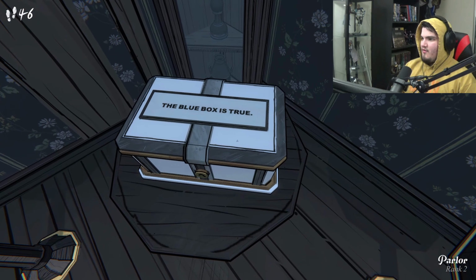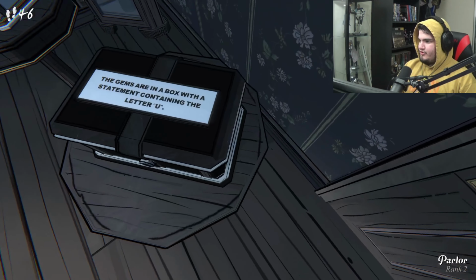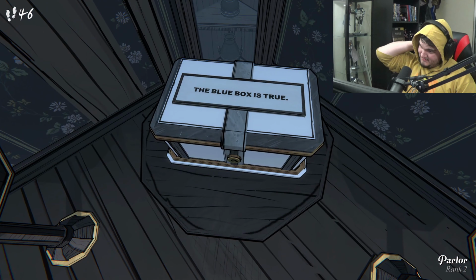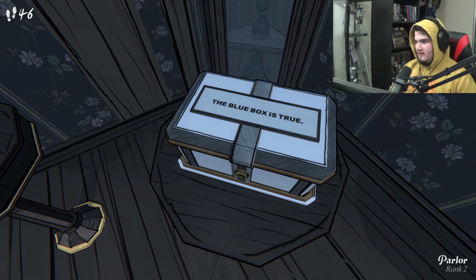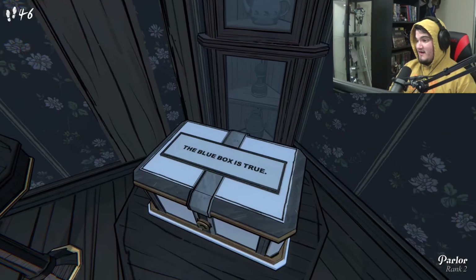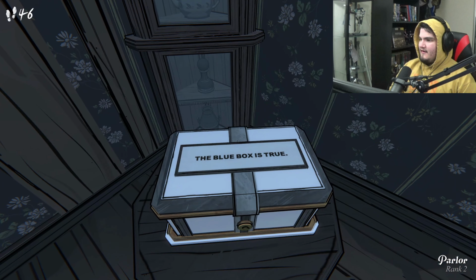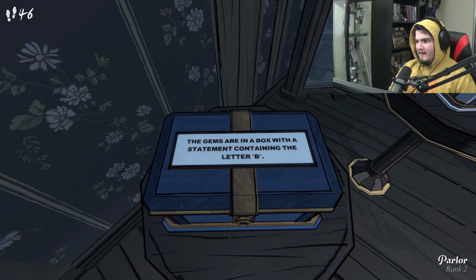So if the gems are in the white box, then both of these are true. And the white box is true. So they cannot be in the white box. This cannot be true. Well, they cannot be in the white box. The blue box could be true, in which case this box is lying. So they're not in the white box. They're 100% not in the white box.